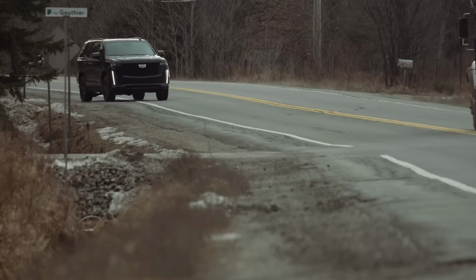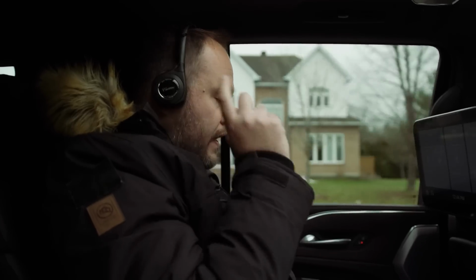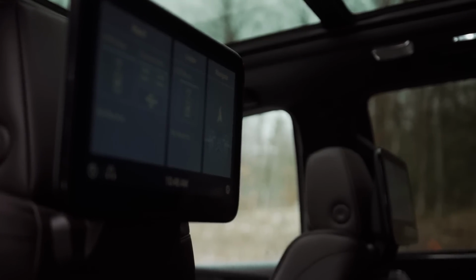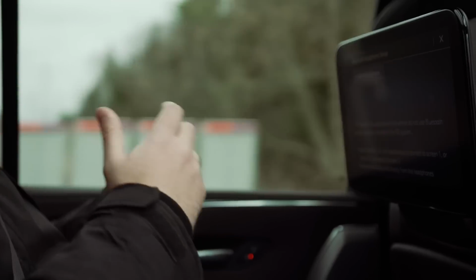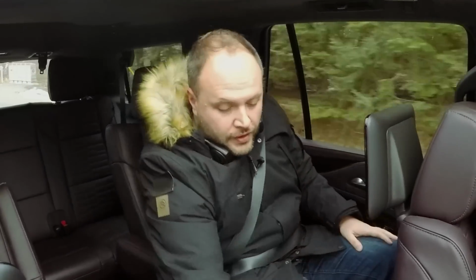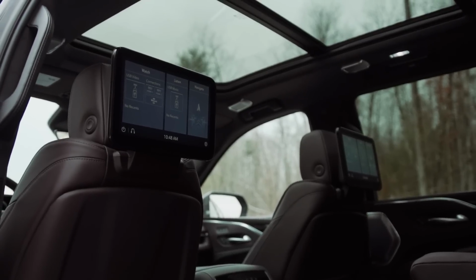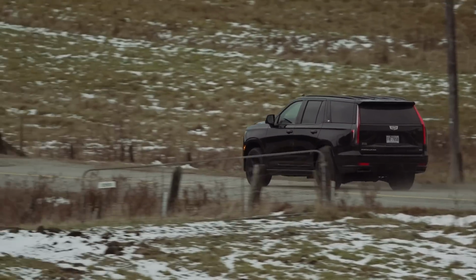So obviously if you're a professional rapper, you'll want to sit in the back of your Cadillac Escalade and get driven by your chauffeur. As you can see, I got the Cadillac specific headphones, which I can configure on one of the 2 screens I've got back here. And there's a slew of cool things that I can do with this screen. I can connect my own phone. I have connectors down here if I want to connect, for example, a PlayStation or a DVD player. I can even control my own navigation, and I of course have my own cup holders.